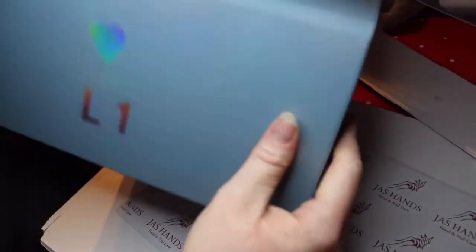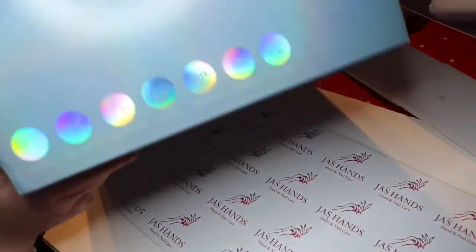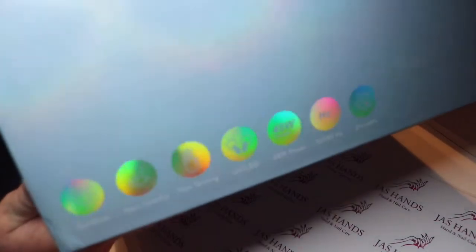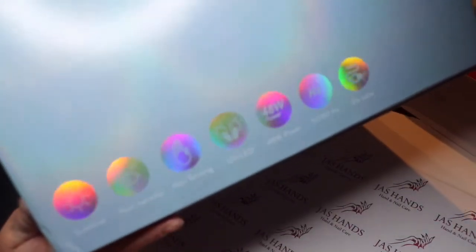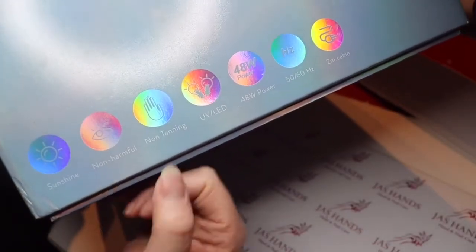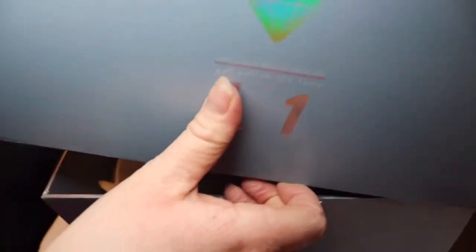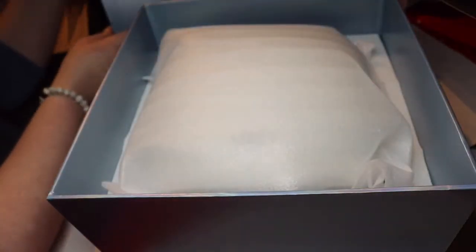And can I say, as always, the packaging is absolutely gorgeous. Here we go. On the sides, in the holographic, you've got all of the little logos where it tells you everything about it. So it's non-tanning, UV LED, 48 watt, 2 meter cable, and everything else you need to know. And then the social media is on the side, and this is the L1 lamp, as you can see on the side of the lid.